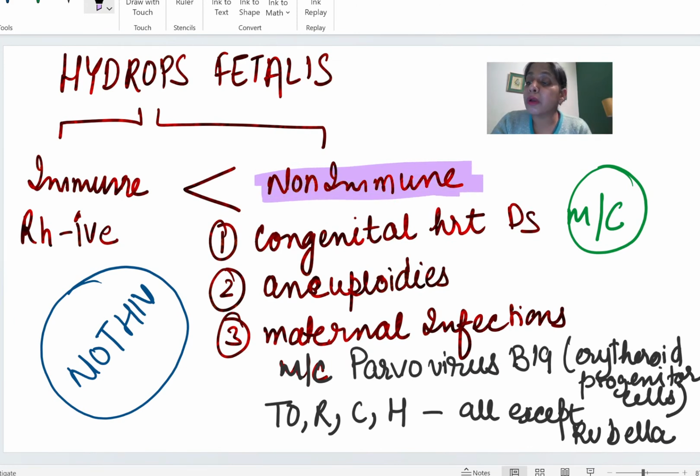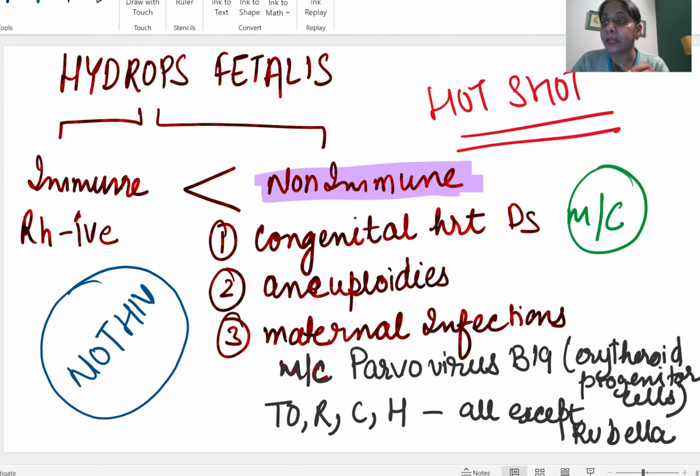Okay, what is the cause of fetal hydrops? What is the cause of non-immune fetal hydrops? This is a very hot shot favorite of examiners. Okay, please focus here. What are the causes of non-immune fetal hydrops? The causes of non-immune fetal hydrops are congenital heart diseases. When the heart will not pump the blood in the circulation, then of course the fetus will have ventricular failure and the body will go into hydrops.